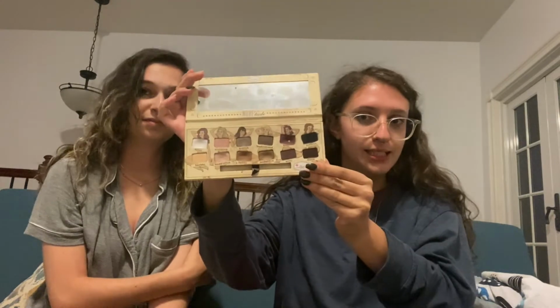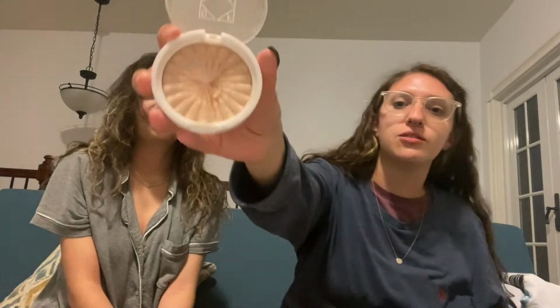Okay, so I have a Morphe highlighter. I think I also got this in an Ipsy bag. Honestly, I'm curious about this. I've had this for like years. It is the Nude Tude eyeshadow palette from the Balm. I used to love the Balm, but I haven't bought anything from them in a really long time. Oh, okay, I have this Ofra highlighter, also from an Ipsy bag. Beautiful. This is one of my go-to highlighters.